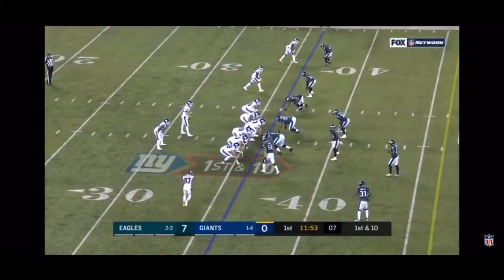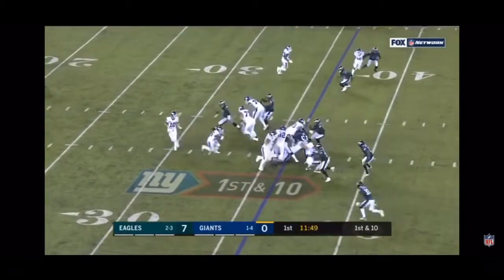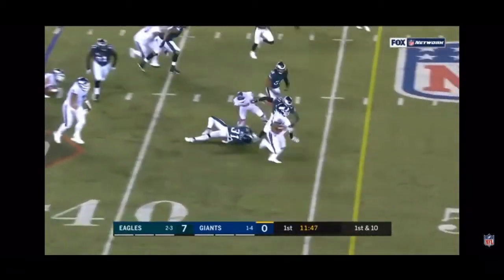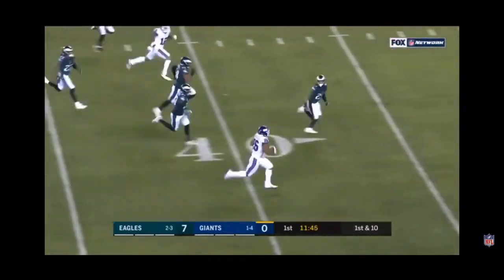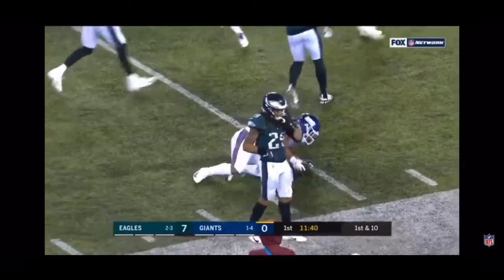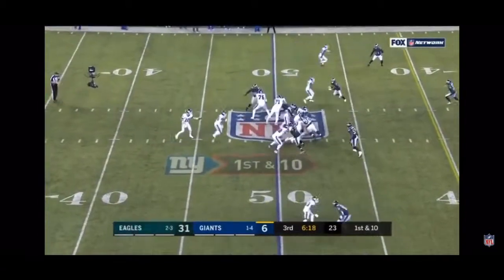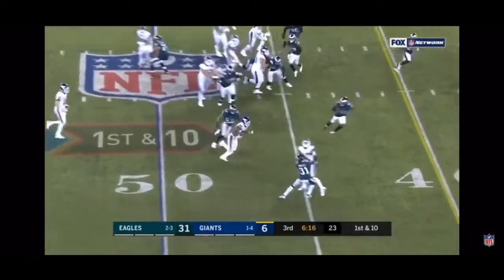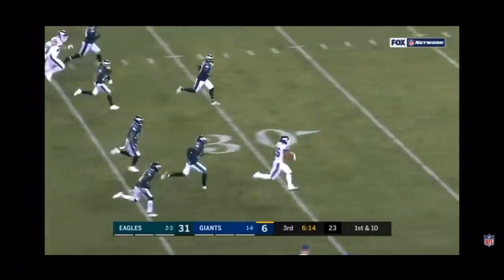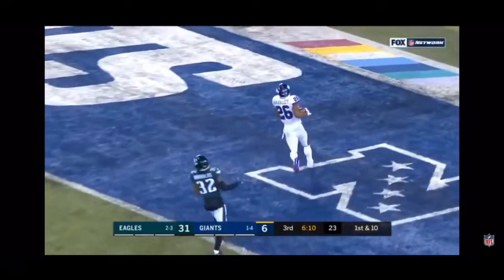And his ability to make the first guy miss in the hole, rarely do you see the first man make the tackle on Saquon Barkley. Well, here he is with a nice hole to run through, and he's out! Inside the 30, knocked down inside the 20. Unable to make a play, it's a good individual play by Beckham to get it. Here's Barkley making a cut. Good night. He's gone. No flags. Touchdown, Giants.